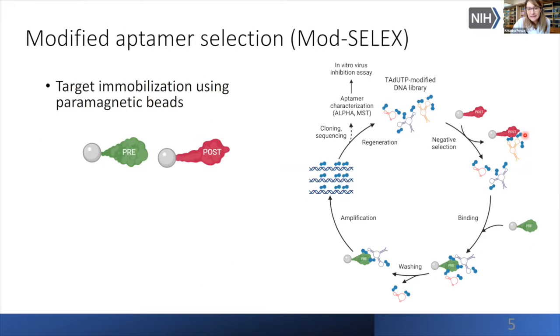Then we exploited this modified aptamer library in a ModSELEX protocol, in which we targeted a stabilized version of the pre-fusion F protein, and we used the post-fusion conformation as a target for negative selection. We ensured the specificity of these aptamers by introducing various competitor molecules, as well as increasing the selection pressure each round.